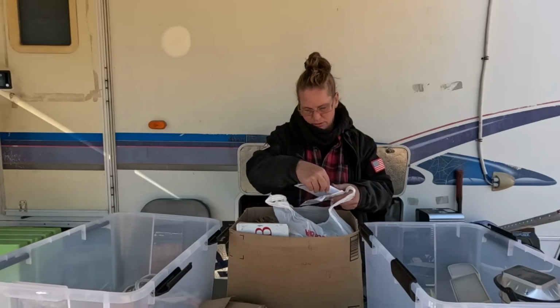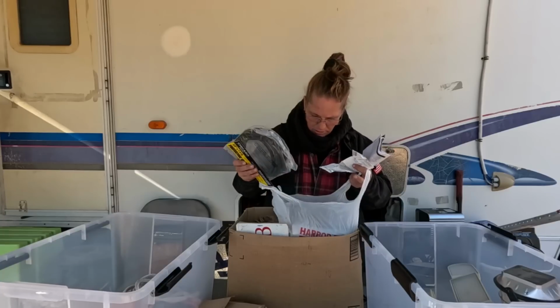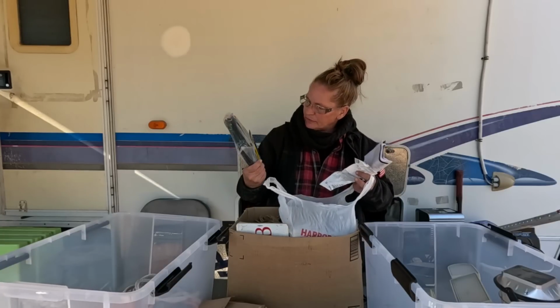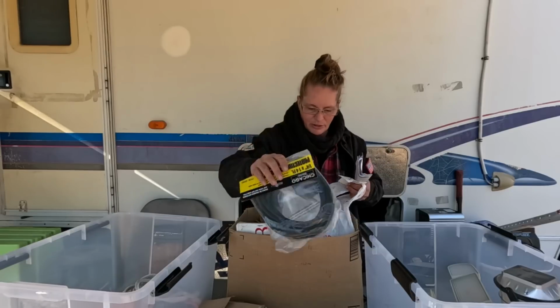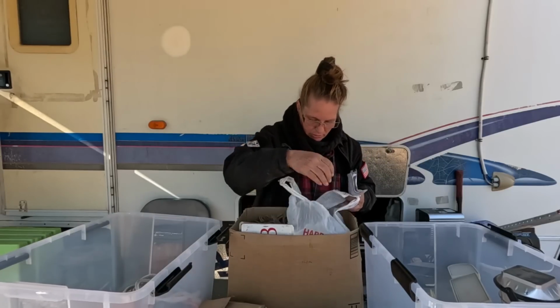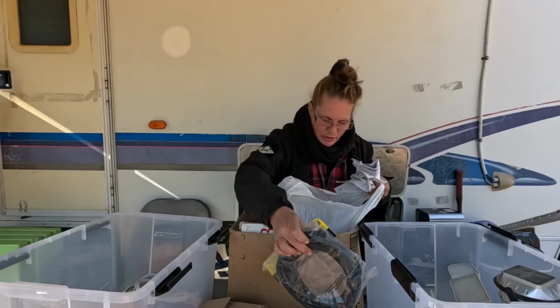And we've got some hose. This is for wire wrap. This is for our solar stuff, so I'm gonna maybe make a box that has solar stuff in it.